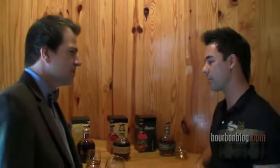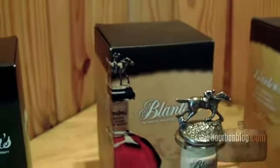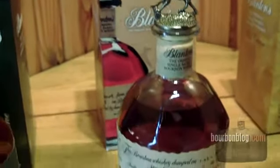We've always said that Blanton's is just a really true bourbon flavor. It's just what a real bourbon should taste like. Is that right? That's what we think, anyway. We're very proud of our original, with the story behind the label, with the history that we've had, with creating the first super premium bourbon. We're very proud of this bourbon. So, John, this being the original, why was this created?